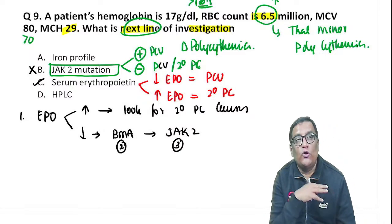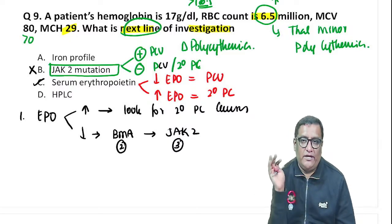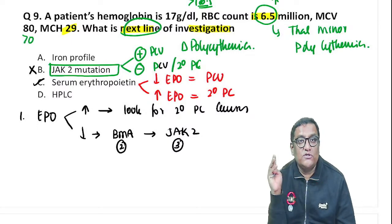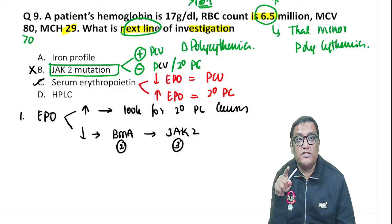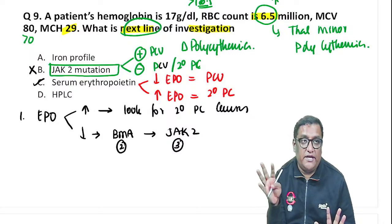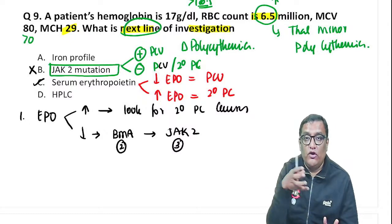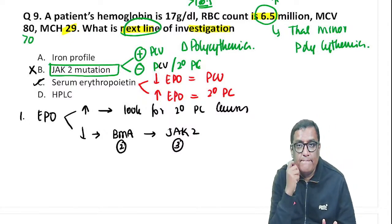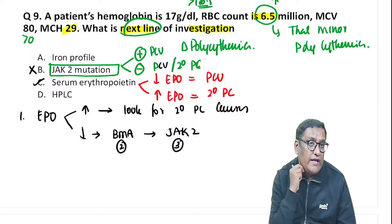Best investigation also cannot be JAK2. JAK2 is the last investigation that you will be doing here. If they had asked which of the following is the best investigation to confirm it is polycythemia vera, only then will you answer it as JAK2. Unless they tell you it is polycythemia vera, you will not be able to answer it as JAK2.